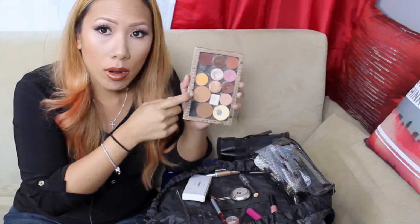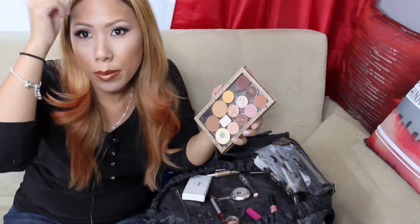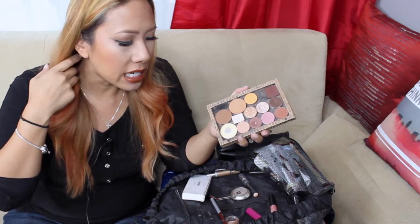This is also a bronzer right here. This small pan is a bronzer from Graftobian. It's got shimmer. It's really great for just kind of bronzing the outer perimeter of my skin for a light contour, or even if I have to darken my foundation a little bit.